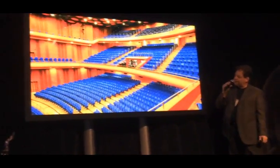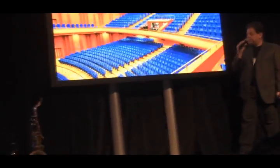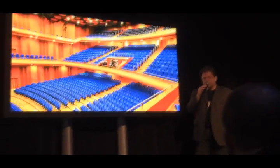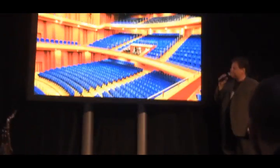So we have these systems installed around the world in different kinds of applications, and this is a little application overview. This is a new performing arts center in Tallinn, Estonia, and it was built to do cinema right up to symphony. So the reverb time is right around 1 second, and we can take it up to over 2 seconds if we want. And the symphony setting is typically around 1.5, 1.6 seconds.